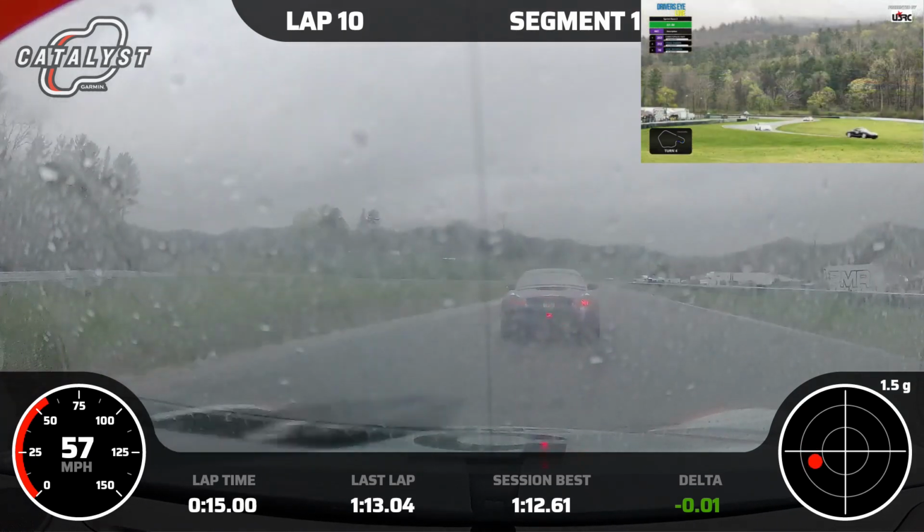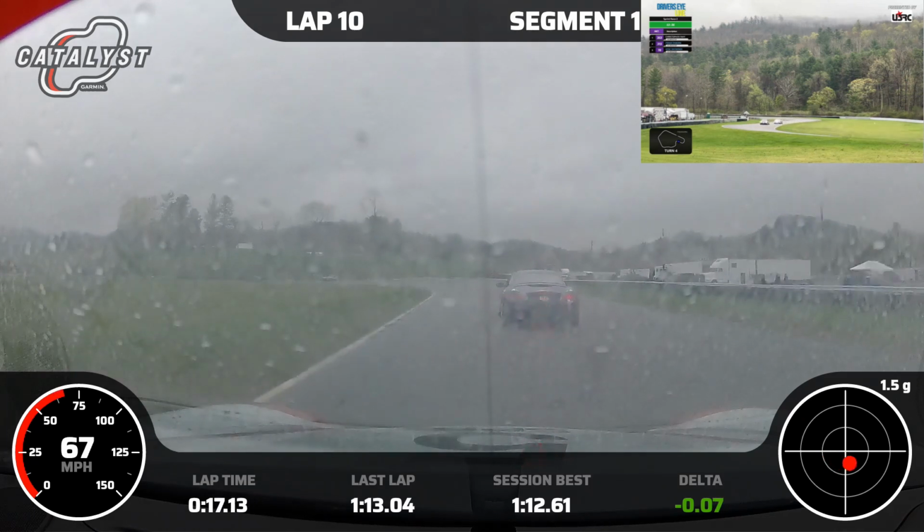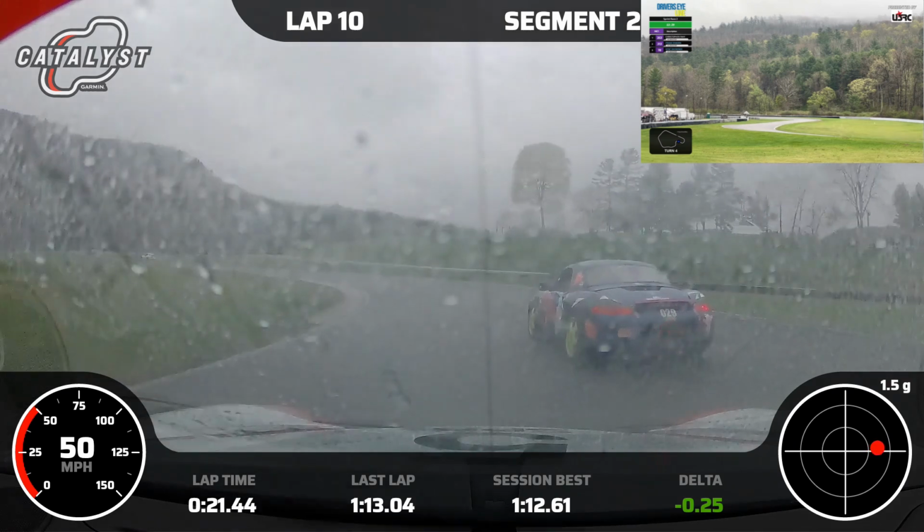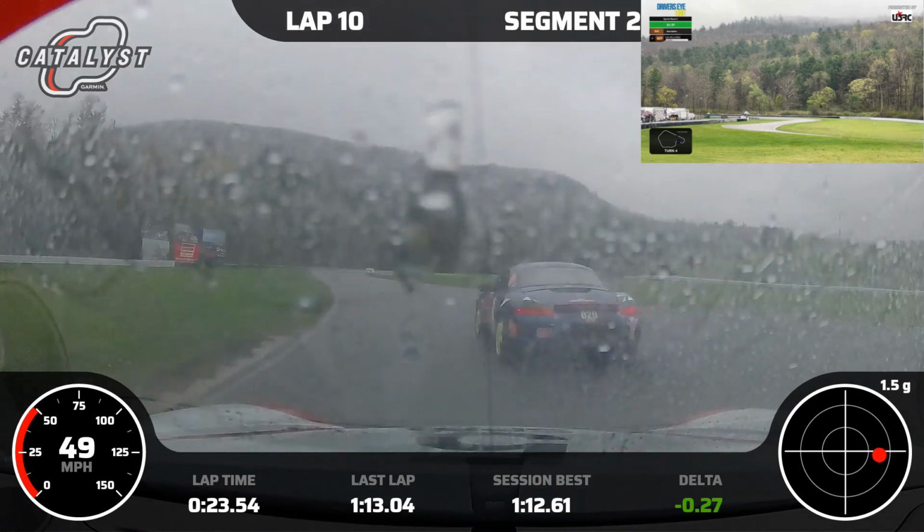Attention in the paddock, attention in the paddock. Orange group, first call to the grid for your Sprint 2 race.